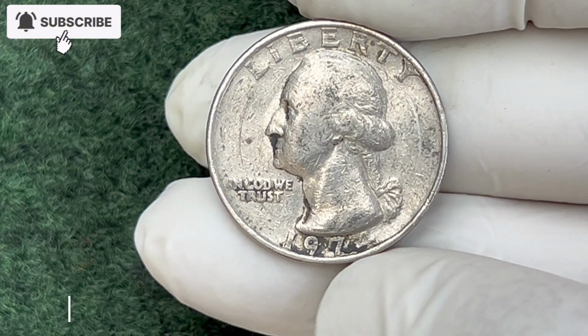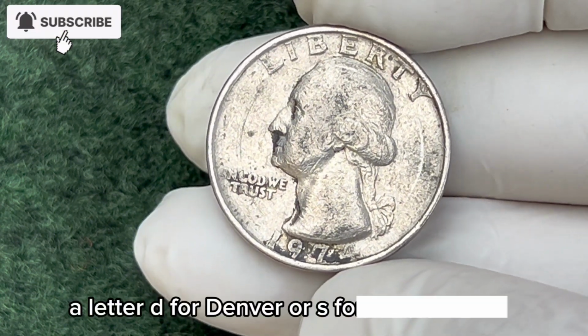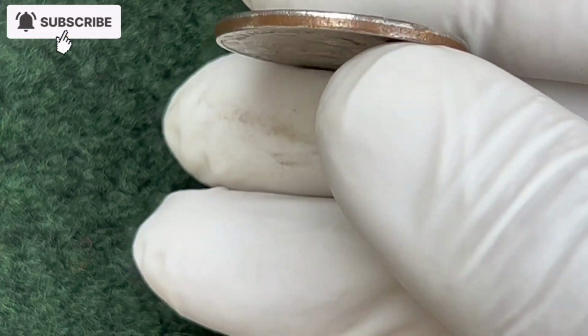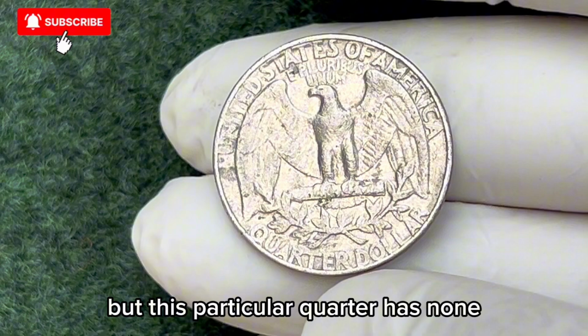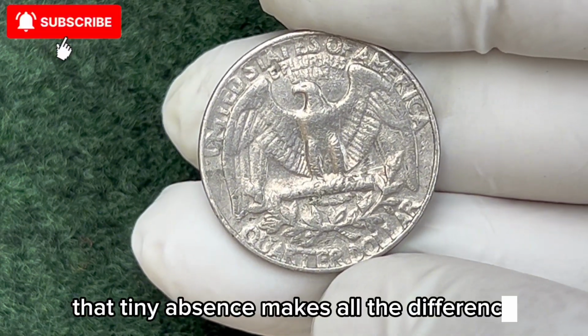Here's the twist: most quarters from 1974 have a small mint mark, a letter D for Denver or S for San Francisco, to show where they were made. But this particular quarter has none. No mint mark at all. That tiny absence makes all the difference.